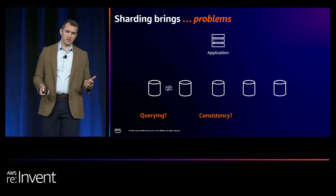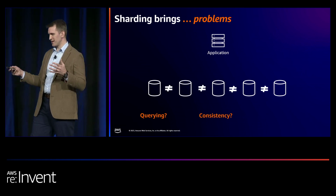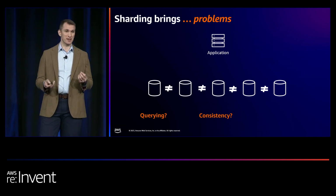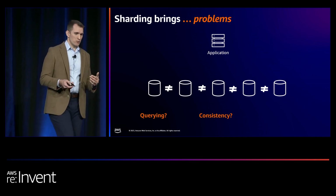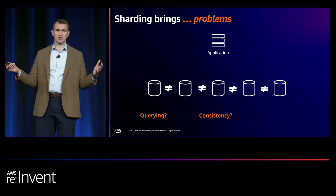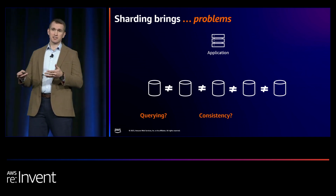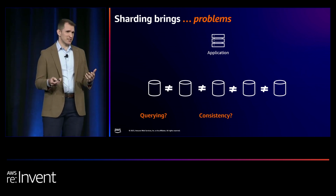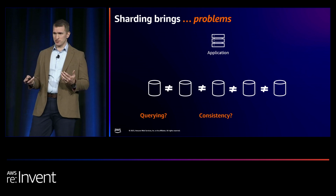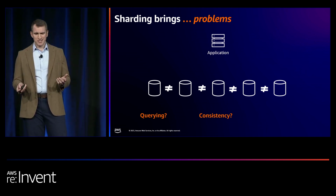Beyond querying, there's the question of consistency. Once you break a database apart, a lot of the basic functionality that we rely on relational databases for begins to break down. In a sharded database, there are no consistency guarantees. There's no ACID transactions between multiple databases. And again, that's something that falls on you to manage. In reality, transaction management is so complicated that most people developing applications aren't going to do it on their own. And so you'll just have to find a way to live without it, which in itself is not easy.